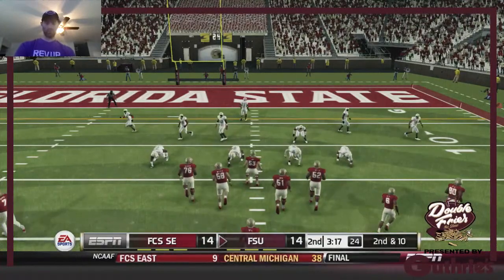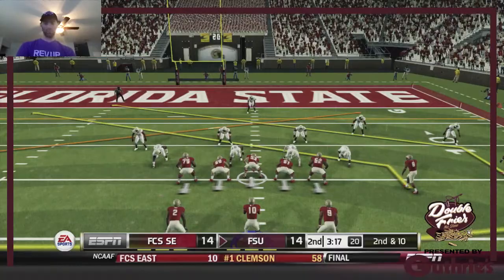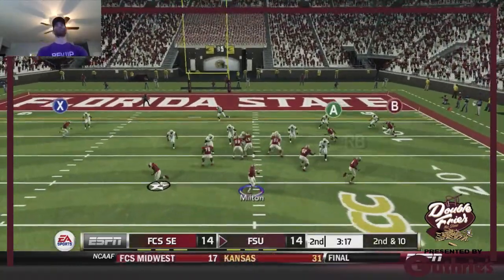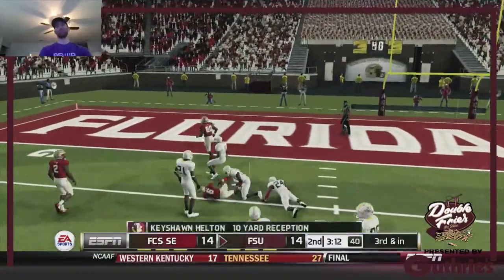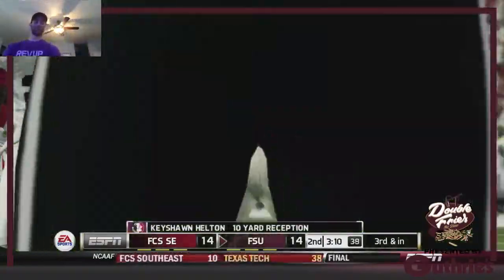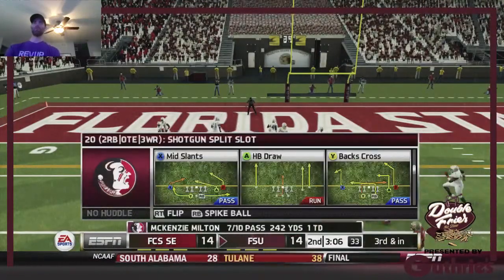Second down, 10 to go. Ball on the 14-yard line. Red 2, X, go! Quick out to his receiver. They'll bring him down at the 5. That's a gain of 9 on the play. That'll bring up 3rd and inches.